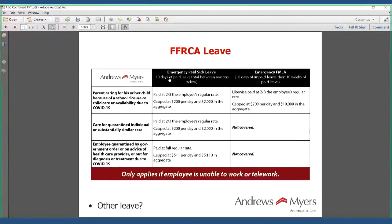Something to note, you only get 10 days of paid leave under the Emergency Sick Leave Act. So if you use your 10 days to care for a child or to care for an individual, you're not going to get those 10 days of paid leave if you in fact get quarantined, if you get COVID, or if you're out for a test awaiting diagnosis. Further, if you are put out twice because you're waiting for a diagnosis, you're not going to get 20 days of paid leave. You're only going to get 10 days of paid leave.